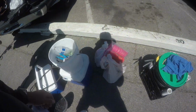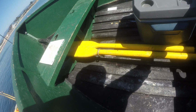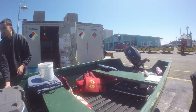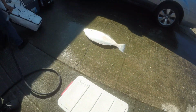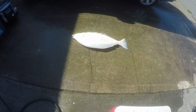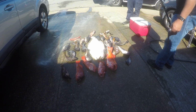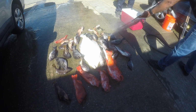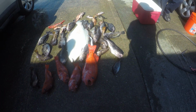Let me see that cooler, those little coolers. Oh, these are the drinks. We'll put this this way. Together, this way. That's the halibut that we caught. I don't want my fish, huh? I want to measure the halibut. Measure it. Measure, yeah. How do we choose?